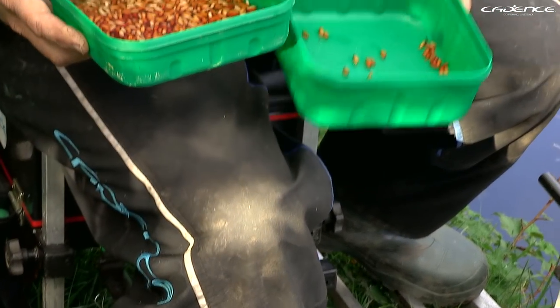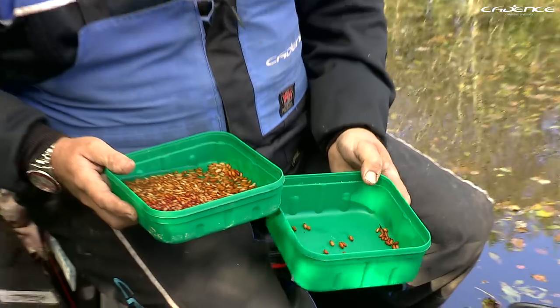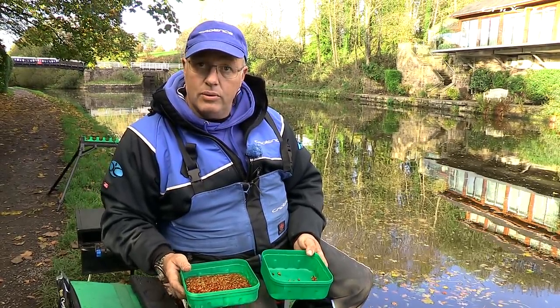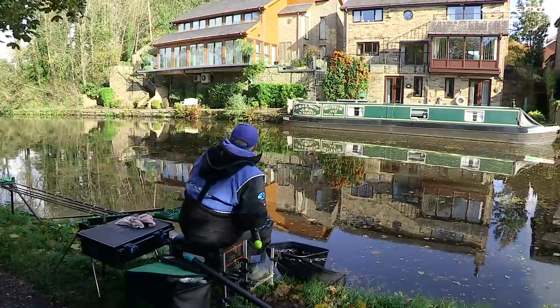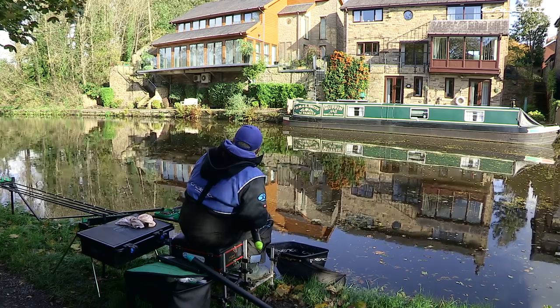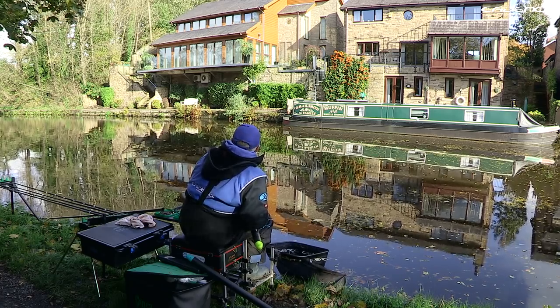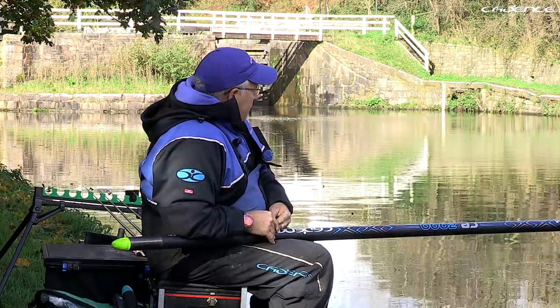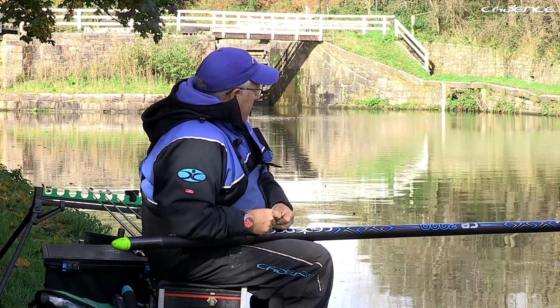So that's it. Caster preparation's not difficult. It is a little time consuming, but the rewards are worth it in the end if you want quality bait. I don't know what it is about the caster really that fish find so appealing. Maybe it represents or looks like a small mollusk or some sort of water snail or something.